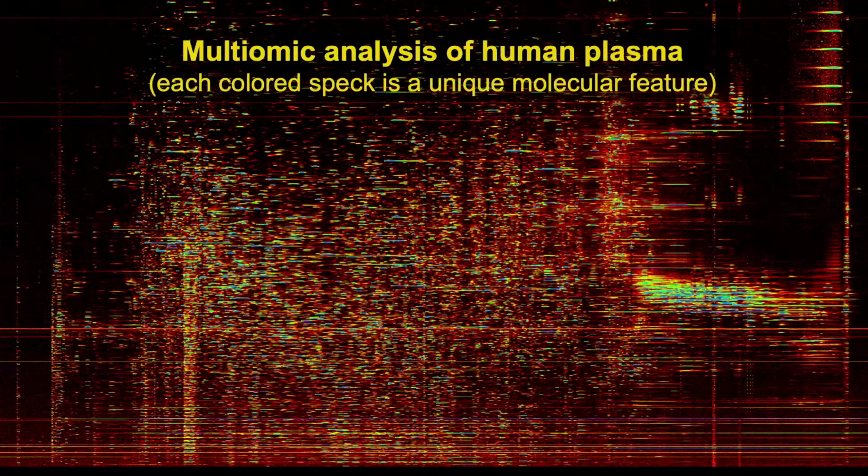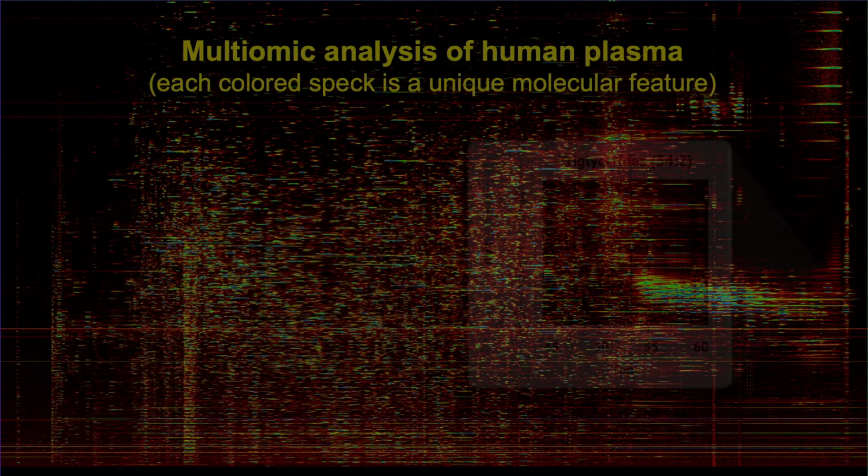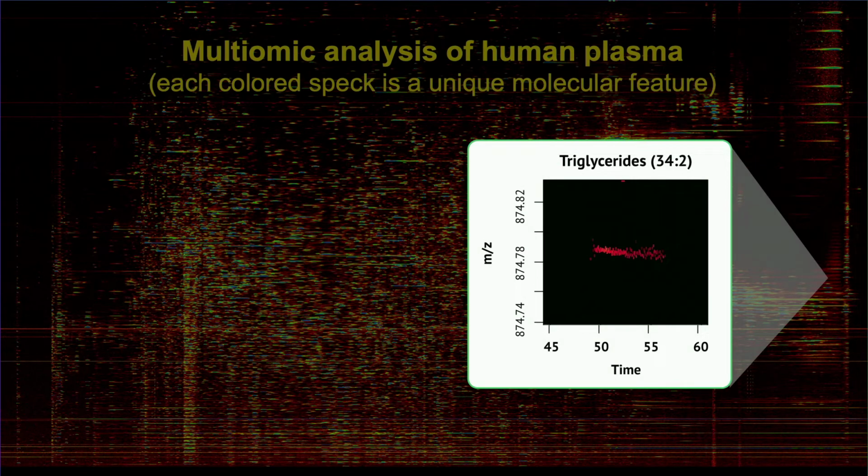This is a spectrogram showing our analysis of human plasma. Each of the colored specks here represents a unique molecular feature that we find in blood. For example, in the bottom left-hand corner, zooming in more than 1,000x to this specific mass and time, we see the signal for glucose. Over here on the right, at this specific mass and time, is the signal for one of the forms of triglycerides.